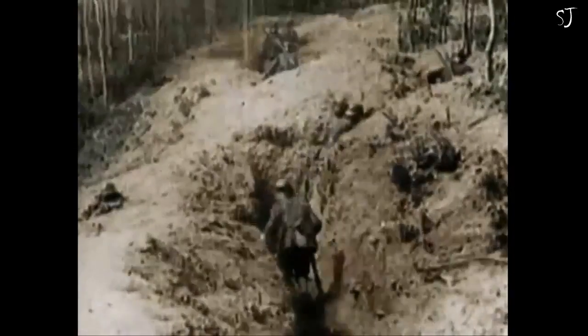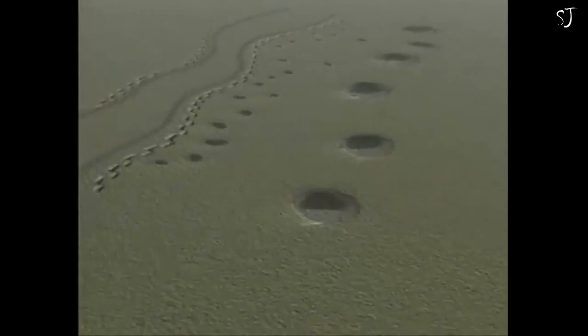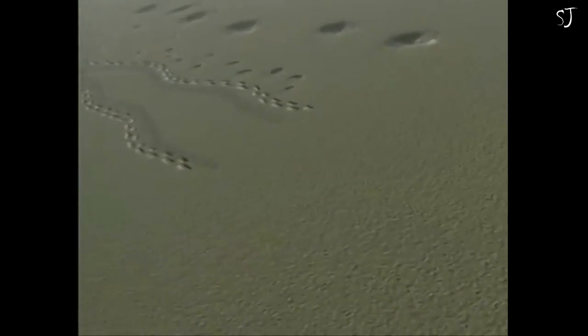Ludendorff decided that a new attack method was needed to break these defenses. Stormtroops. Lightly equipped and fast-moving units of the most battle-hardened men would slip into the enemy's lines under cover of the bombardment. These would use surprise and speed to bypass centers of resistance and break through deep to the enemy's rear.